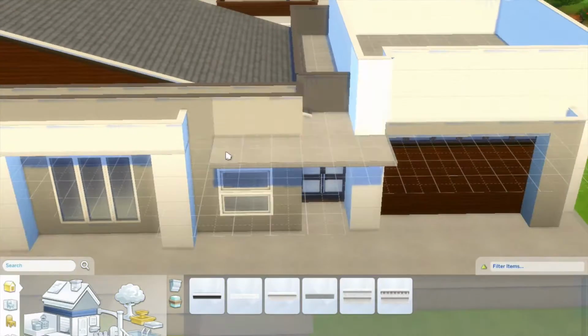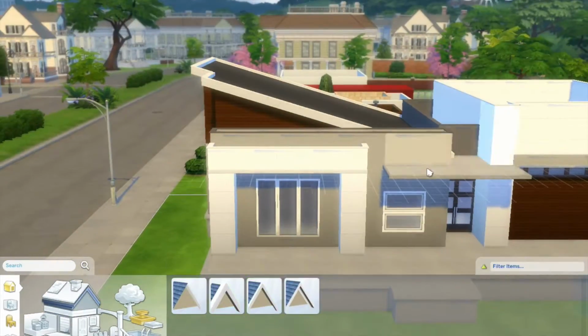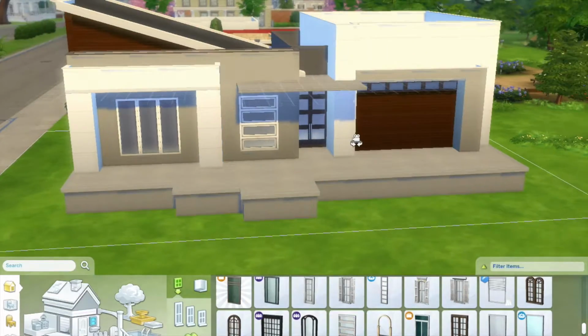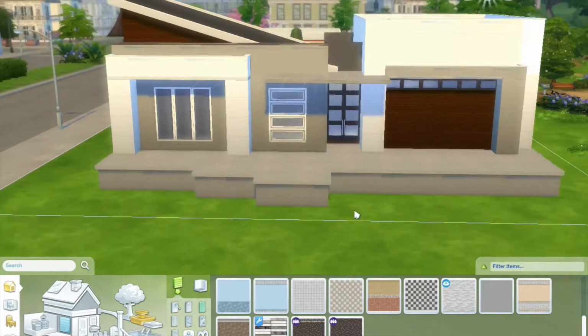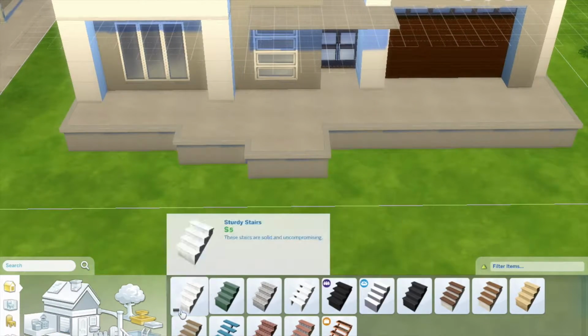And I had to build it on a side lot here because I was running out of lots in Newcrest to build on. So it's a little kind of weird, I guess, how I built it on a slant. Like, it should be facing forward.